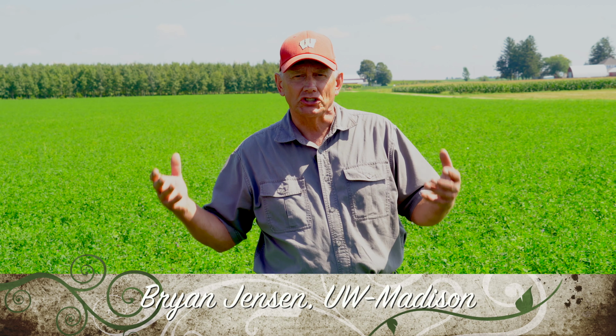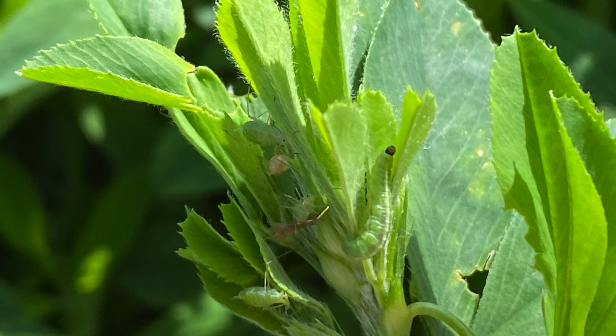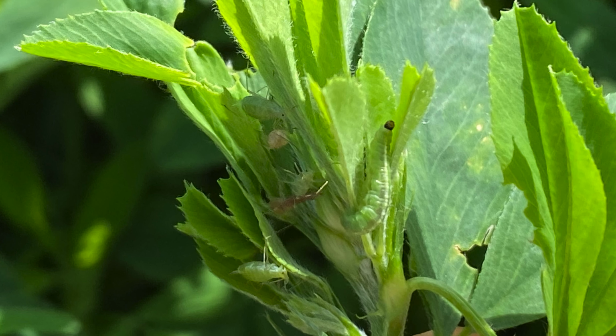Let's talk a little bit about alfalfa weevil. Weevils overwinter as adults. Briefly, they seek out alfalfa to lay eggs in the spring. There's 4 larval stages. The first 2 are kind of hard to find. They don't do a lot of feeding, but that is the stage we want to be scouting for because the 3rd and 4th instar can cause significant defoliation and potentially yield loss.